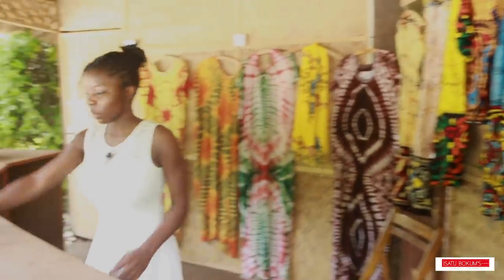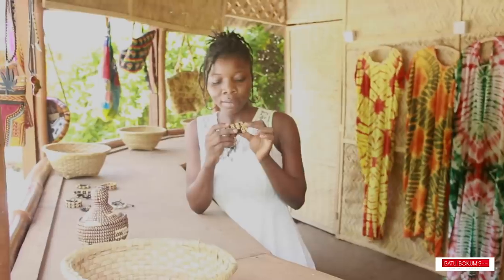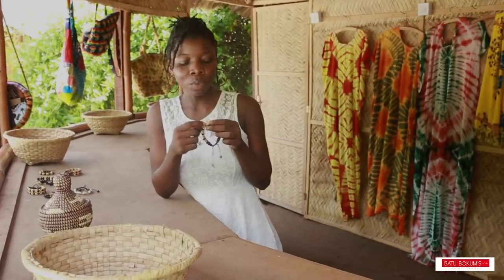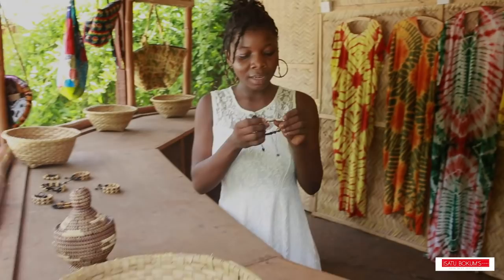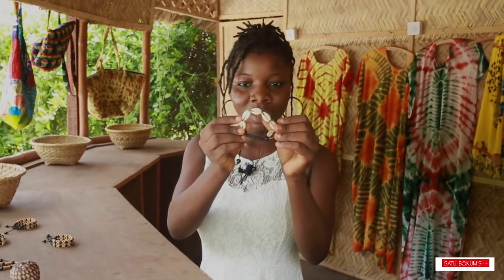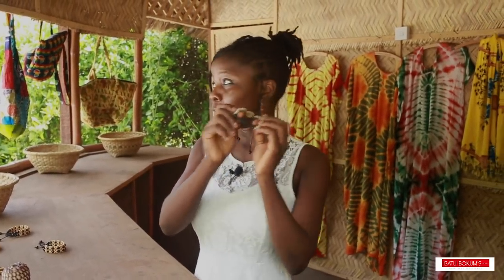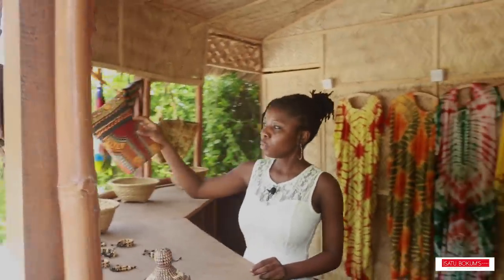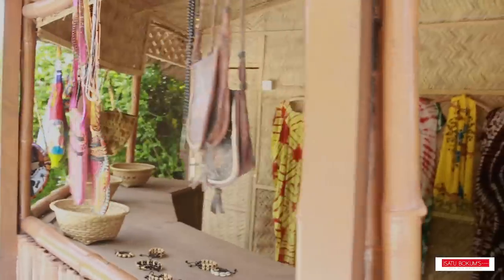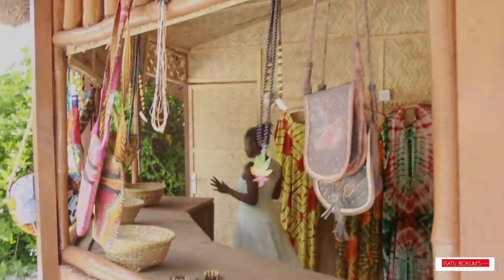You have the beads. Oh, these are also locally made, guys. So sometimes some people make it with your name on it. So if you want your name on it, you can also get it. And see that, that's made out of cowrie shells. Oh, this is so beautiful. I love, love, love it. And of course you have necklaces and little purse bags all around. So that's all for this souvenir place.